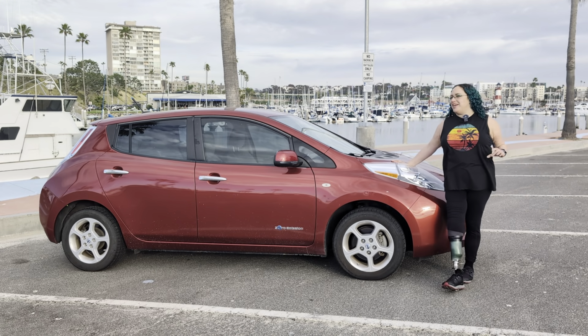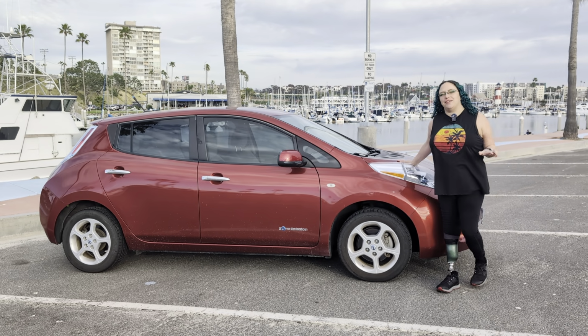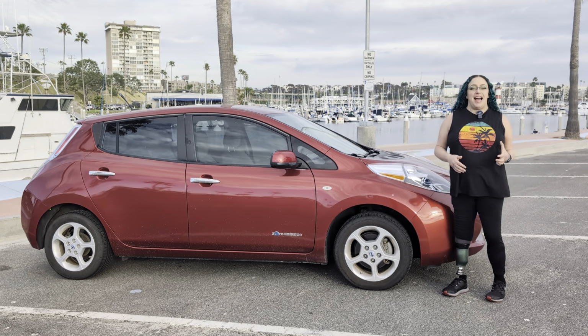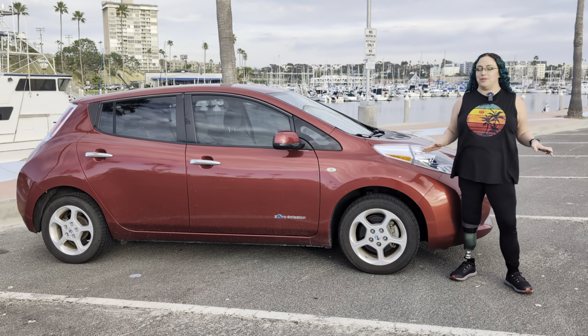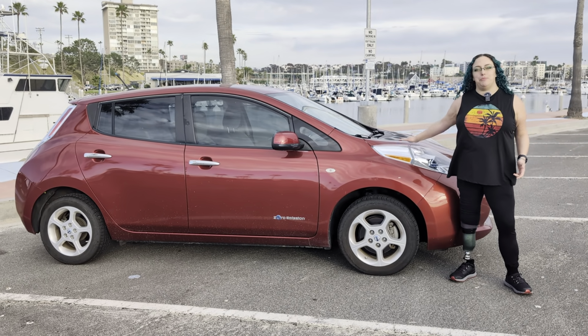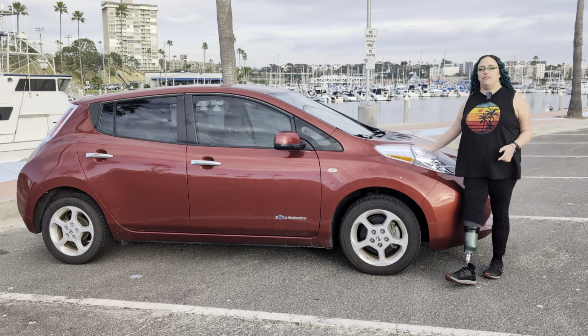If you don't know, we are borrowing this Nissan Leaf from Kyle Connor with Out of Spec Studios. I really needed a car. He had an extra car. He might have a couple. You have to check out his channel. He has a whole bunch. And he was generous enough to bring this sweet little thing all the way over from Colorado.